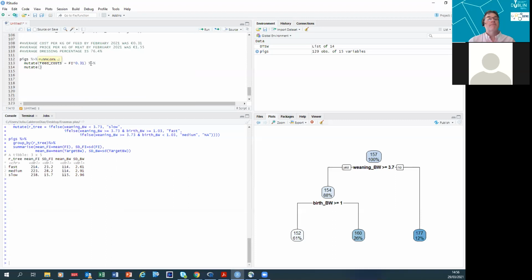The carcass weight will be equal to the target body weight multiplied by the dressing percentage, which was 76.4. That's a bit of data that the food processor would give to the farmer. Then we create another variable, which will be the sales. This one will be the carcass weight, how much meat I actually sold, multiplied by the price that in February was 1.55. And then I will create one last one that will be a margin over feed.